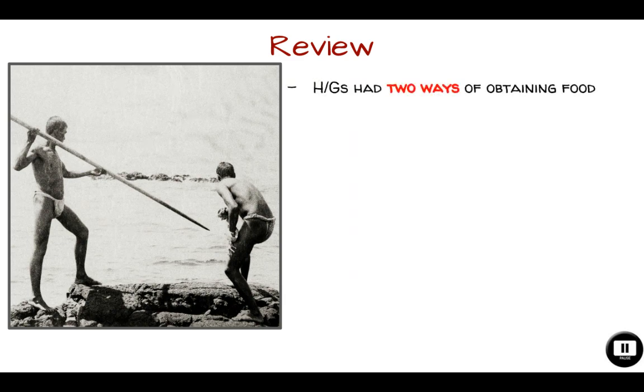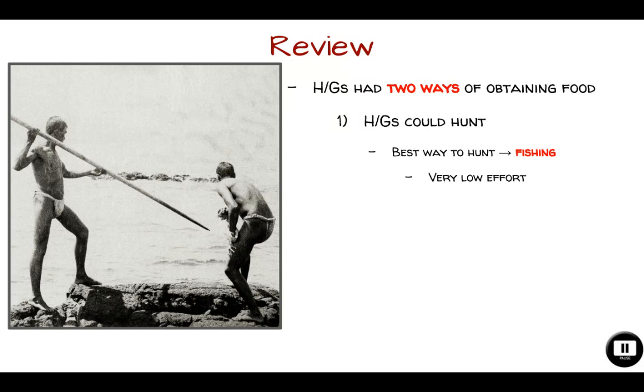We know hunters and gatherers had two ways of obtaining food. Two ways: hunters and gatherers could simply hunt their food, and the best way to hunt during this time period is by fishing. The reason for that is because fishing is very low effort. It doesn't take a lot of time or energy in order to catch your prey.